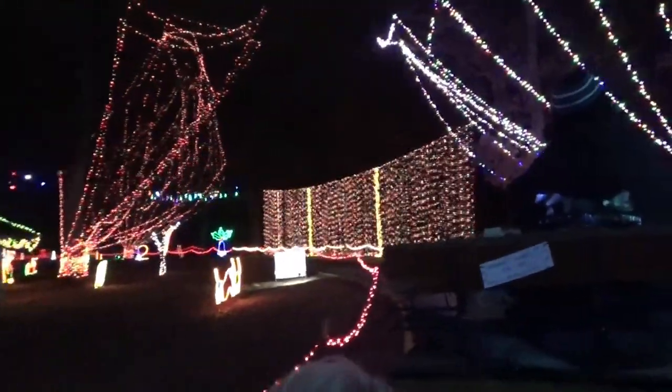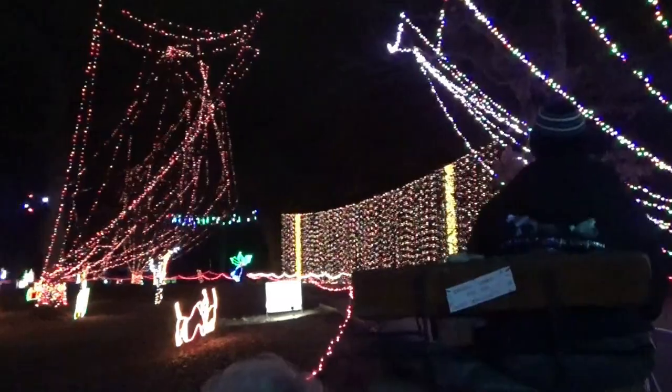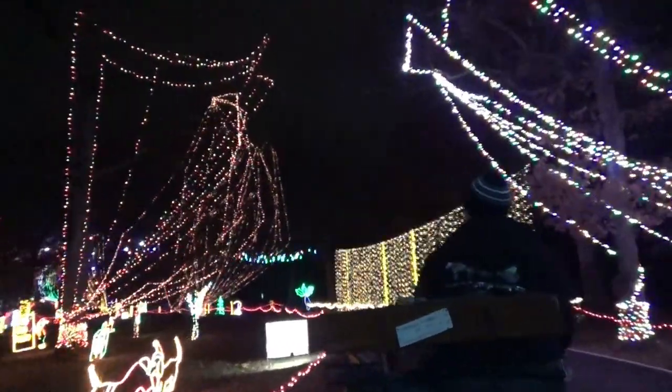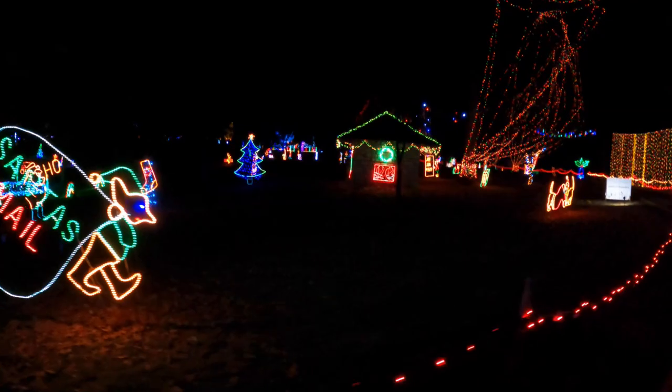Jingle bells. Wow. That's just a wall of lights. Wow. How much work would it take this man to hang all this? Yeah. Wow. Look at the fireplace over there.